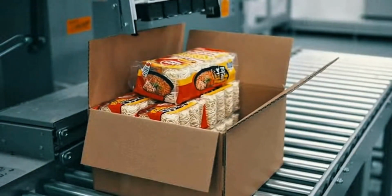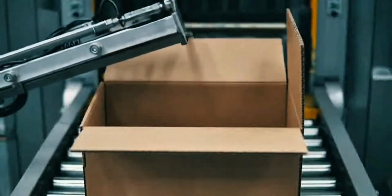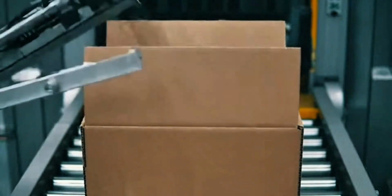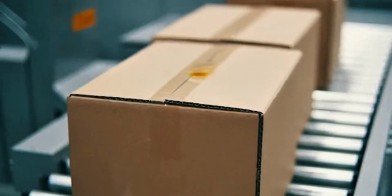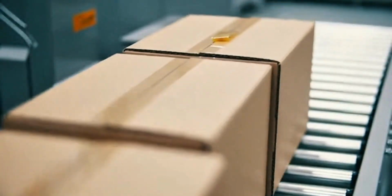The final stage of assembly sees the multi-packs loaded into robust cardboard cartons. These are then automatically sealed, ensuring the noodles are protected and ready for their journey from the factory floor to kitchens around the world.